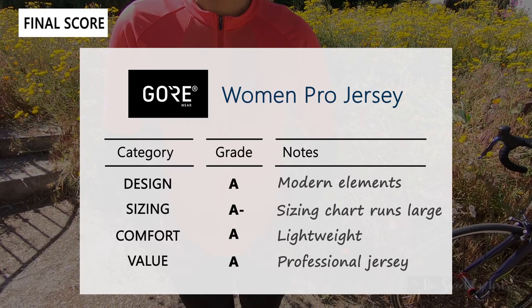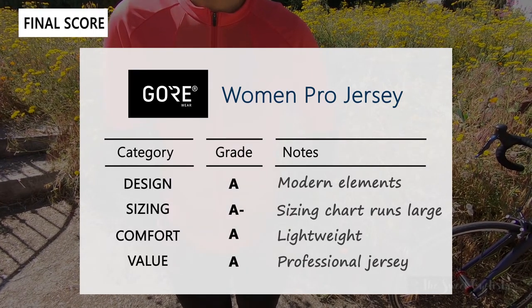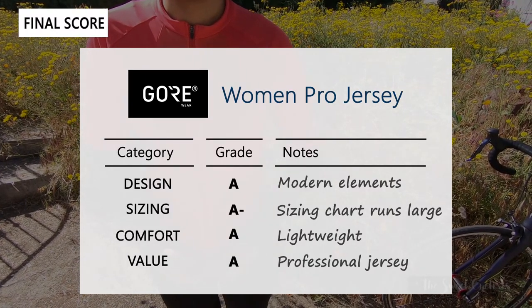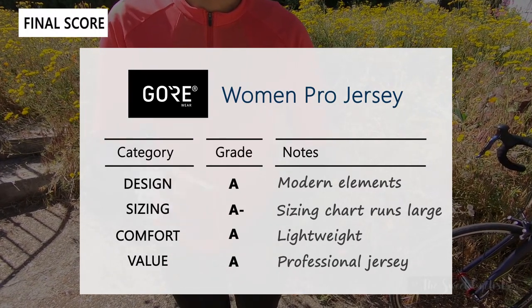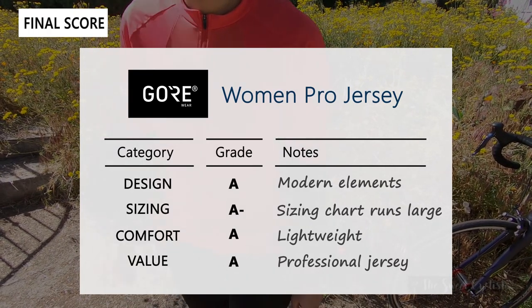Comfort gets an A. The fabric is light enough to be worn on a warm day and can be doubled up with a base layer for cooler weather. Value-wise, it's an A. With a flattering design and thoughtful features, this is not your typical run-of-the-mill jersey.